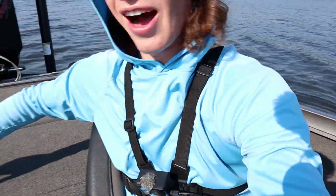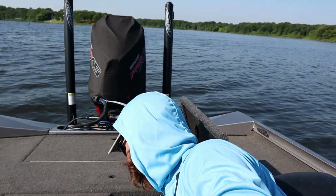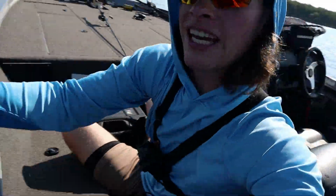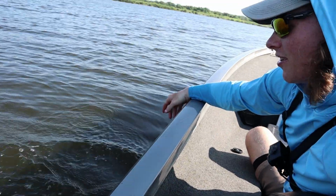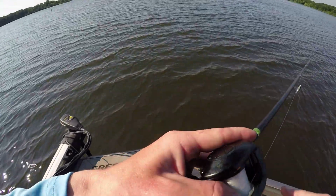There we go. Almost forgot, actually, about that one I caught this morning. Probably should get that fish back, too. Might have taken him home with me if he was lucky. All good. There we go. We got time to try to catch one more, then we got to go because I got to get to work. There we go. That's the way to end the day.